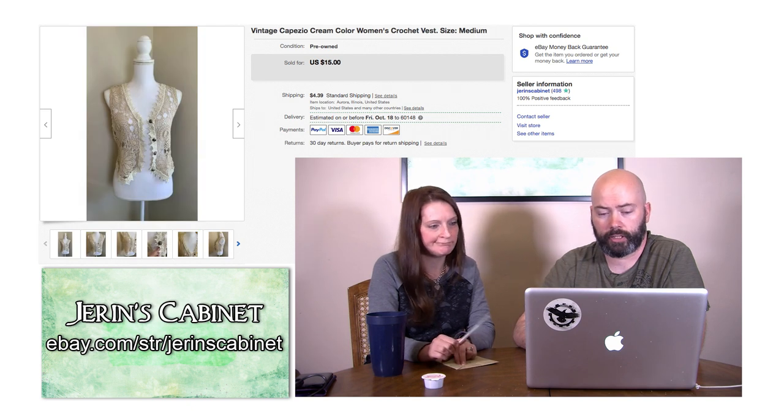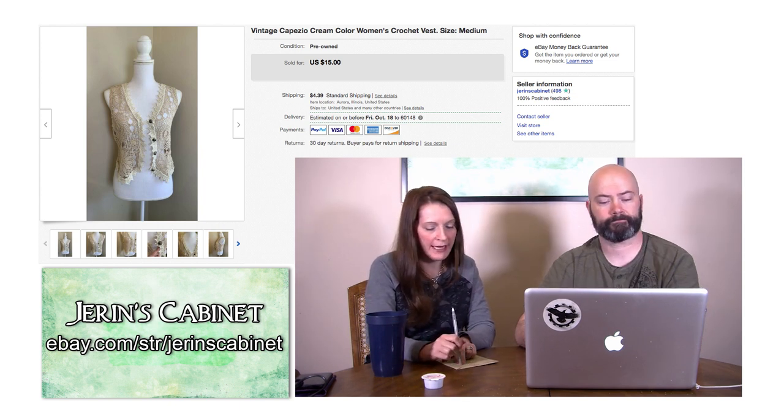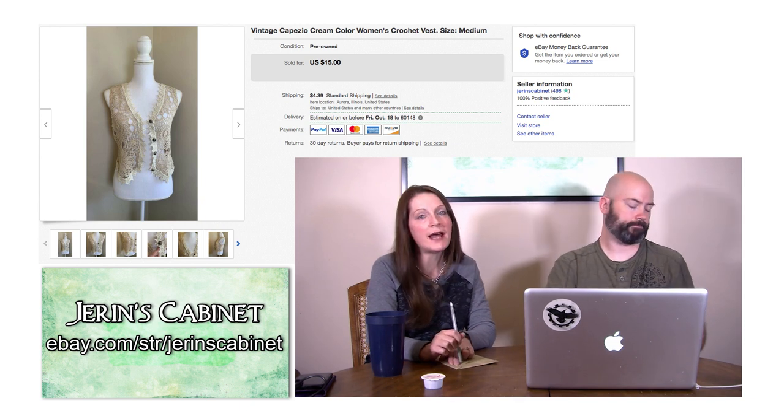Vintage Capizio. I don't know how to pronounce it. Cream color women's crochet vest. This is another one your mom got us. Thanks, Mom. So we didn't pay anything for this, and we sold it for $10.